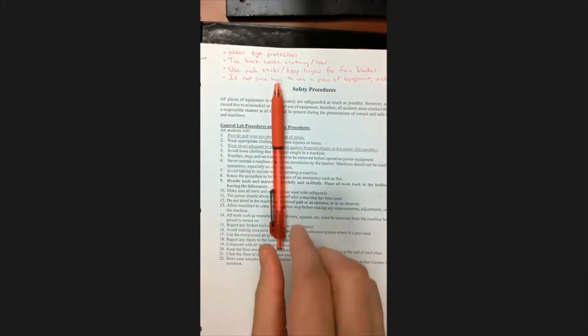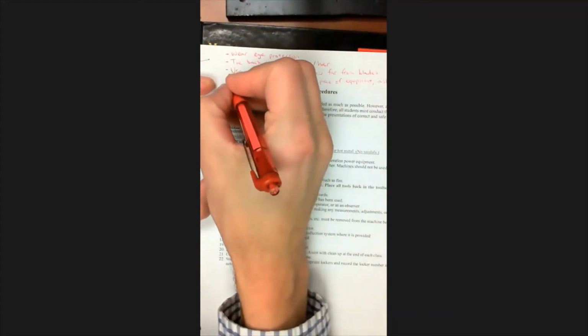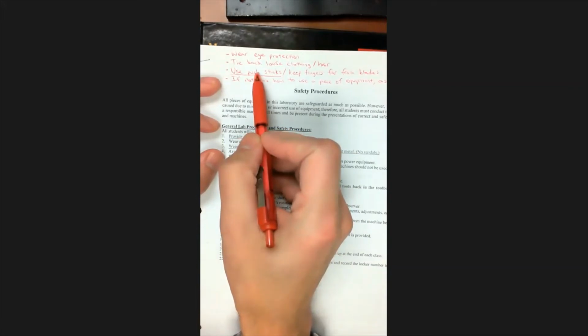So what you should do is use a push stick. We have lots of push sticks there in the lab that you can use. It's exactly what its name sounds like. It's a stick that you use to push the material through the saw so that your fingers don't come anywhere close to the saw blade. So use push sticks. I'm going to underline that because it makes me so nervous. That's honestly one of the most nerve-wracking days for me, the day when we go into the woods lab and you are building your beams for lab 8.